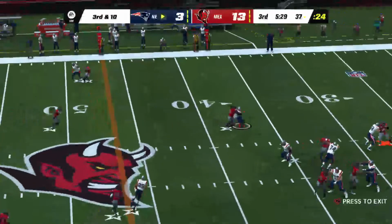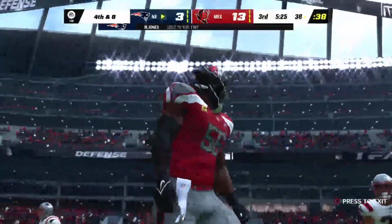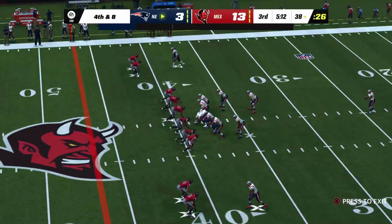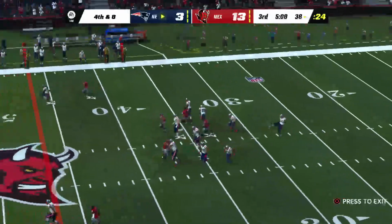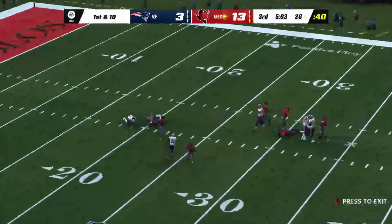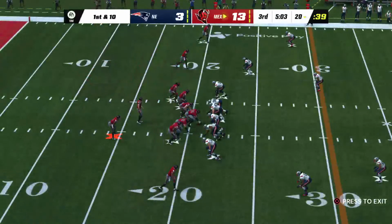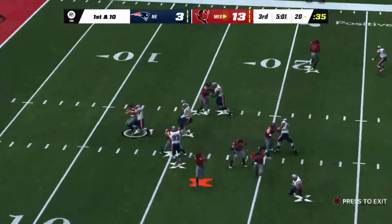Operating from the gun, Jones. And he can only manage to take this thing to the 38, well shy of the first down. The Patriots send out their punter as he'll punt it away for the 4th time today. 39 yards on the punt, give him just 1 yard on the return. And they will take over 1st and 10. The offense back out there at the line, ready for their next drive.